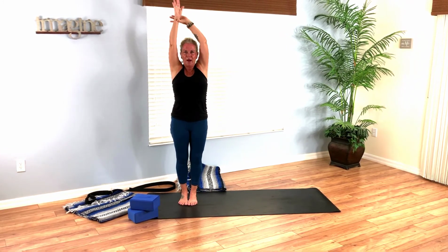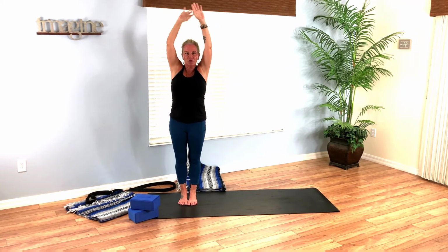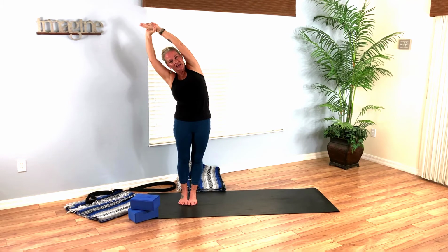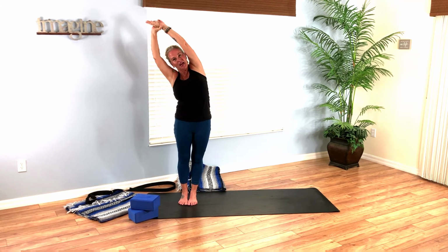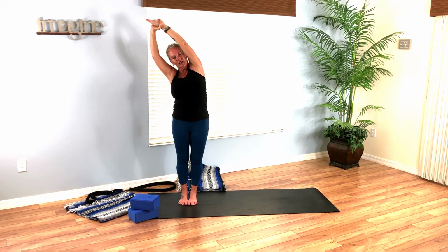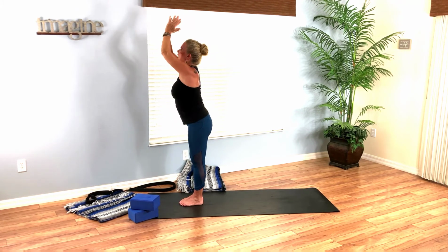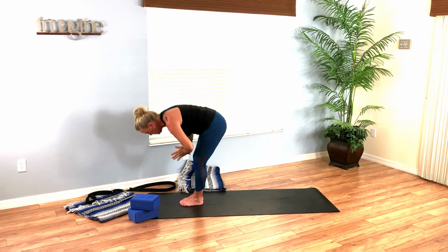Once upright, circle your arms overhead. Let's take the left hand, grab the right wrist, and take a little stretch over to the left. Side body stretching, nice and easy. Good. Come back up to center, switch your grip, grab a hold of the left wrist and tilt over to the right, stretching through the left side body. Nice. Come back up with both arms high overhead, relax your shoulders down, breathe in, and as you breathe out, hinge forward all the way back down.